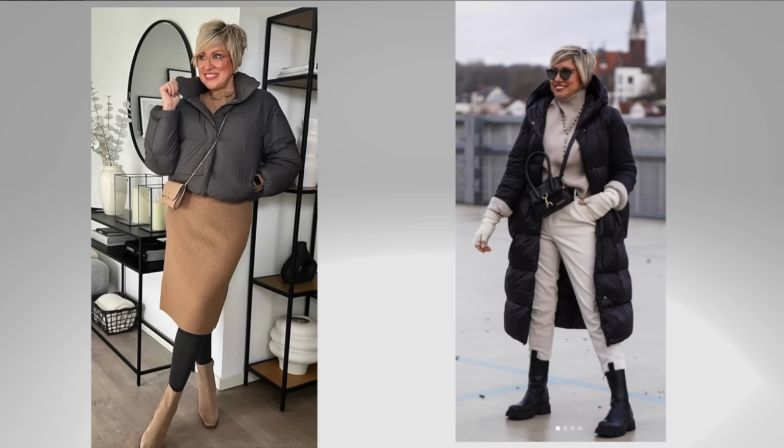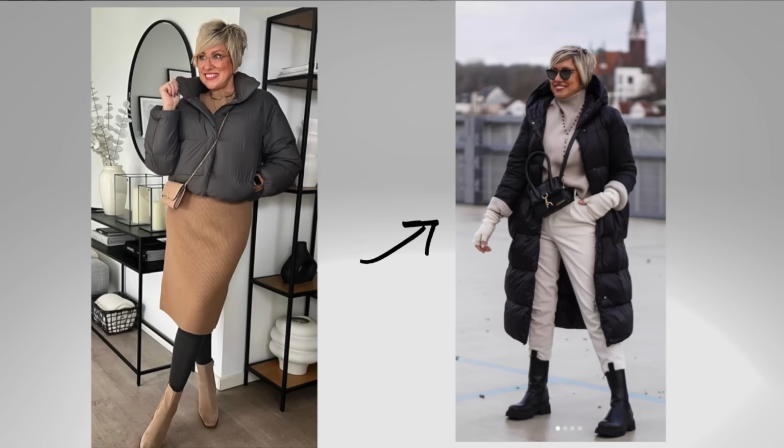And let me show you the example of this fashionable lady I found on Instagram. She's actually doing a great job. Let's analyze her looks. For example, the look on the right, where she's wearing a black puffer coat. So look here, everything is actually perfect. She kept the proportions because the jacket is very voluminous. She kept her inside clothing very simple, very minimal, and it's all nice, perfectly balanced.